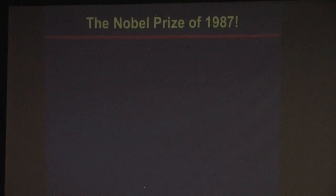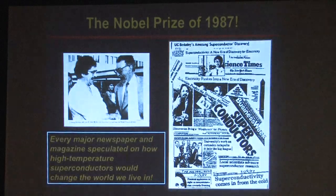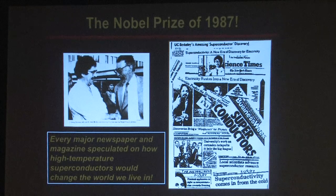So in 1987, there was a Nobel Prize given to Bednorz and Mueller. When they heard they got the Nobel Prize, these are the same guys who were really serious in the picture that I showed you previously, right? They're very happy. They had to be happy, right? This was a great discovery. Every newspaper and magazine speculated on how these materials would change the world we live in. So you see all these ads coming out. They don't have to be scientific journals. Every newspaper and magazine was talking about that.